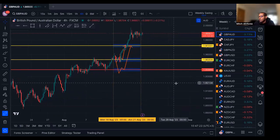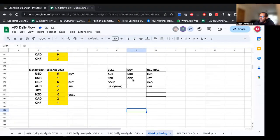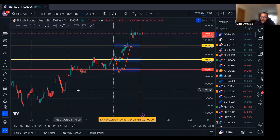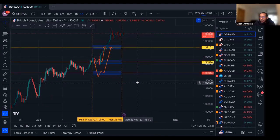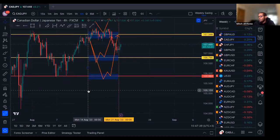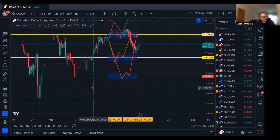for the buying opportunities on this pair, because you can see the British pound and the Australian dollar, even though one's on the sell side and the other is on the buy side, it's not necessarily going to give us much of a pullback. And that's the reason why we will not necessarily be focusing on it today. So moving on to the next pair for review, we did have the Canadian dollar against the Japanese yen.